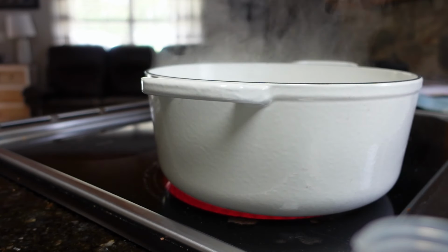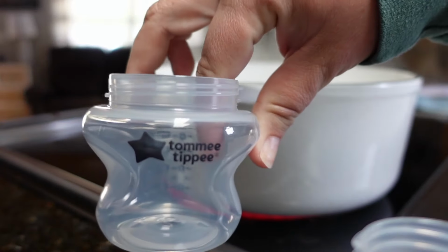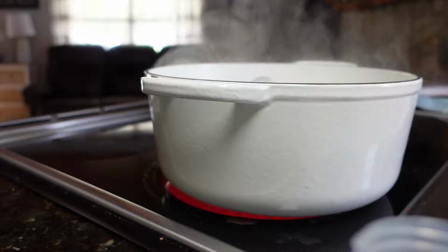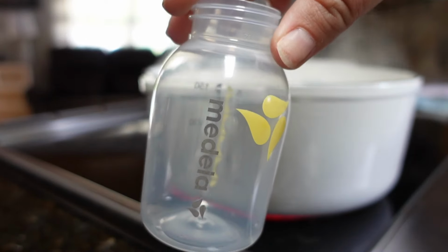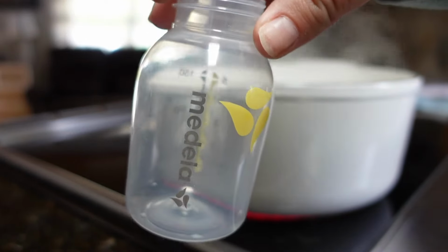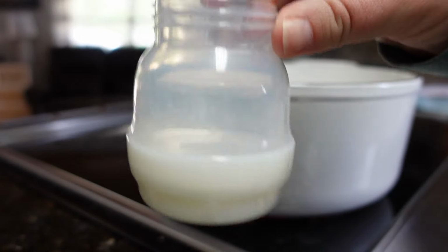All right, I think the water is ready now. I have a few options for bottles this time. I have some of the Tommee Tippee bottles, and then I have the Medela bottles, which are the ones that I have used for my last few babies. I just really like them. They're really slow flow. I don't feel like they get strangled on the milk. And then this is one that I got in a sample box. I think it's a MAM. And it came with a little passy. So I just have one of those.